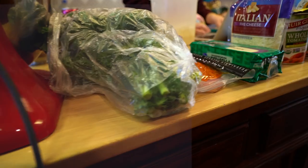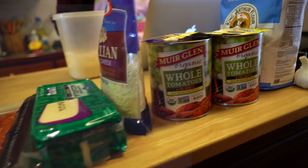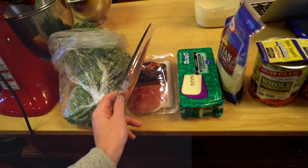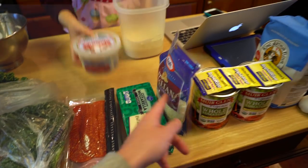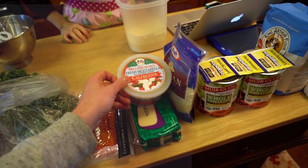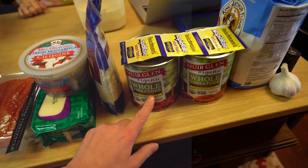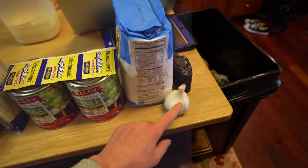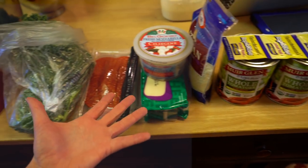We've got all of our ingredients here. We've got over here some fresh kale that we picked up. We've got some meat, some pepperoni, and some prosciutto. Big old block of cheese and some other cheese. We're going to make a blend with this stuff too. Then we got a couple cans of whole tomatoes, the yeast we showed you guys earlier, flour, and garlic. You're going to transform this into a beautiful pizza.